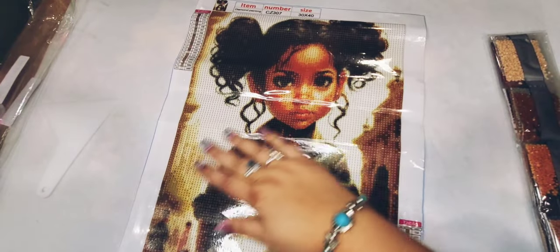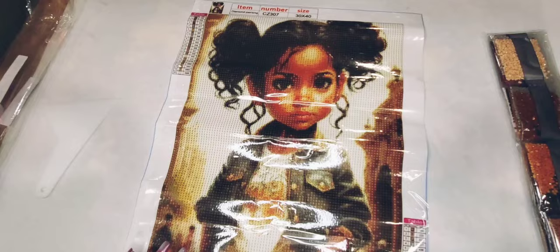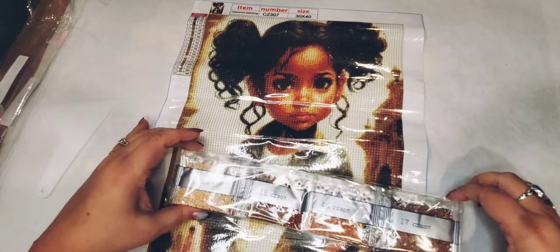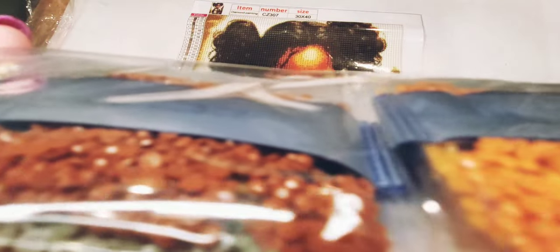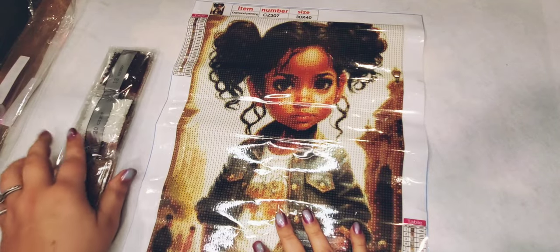So yeah, like I said, these ones are all the same price. They're all 30 by 40s and they all have the numbers on them. Like I said, Temu has really, really good prices for their diamond paintings, and I have not had too many that I have not been happy with. If I haven't been happy with them, I've had no problem getting a refund of my money.